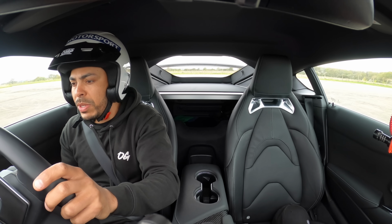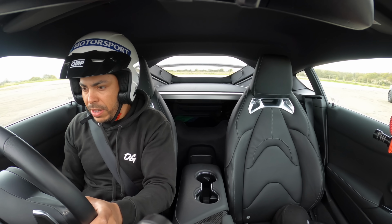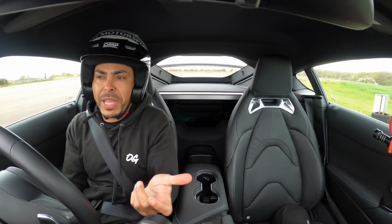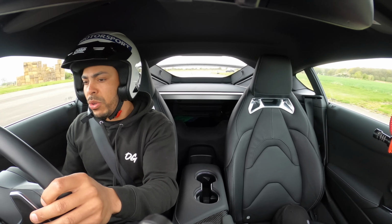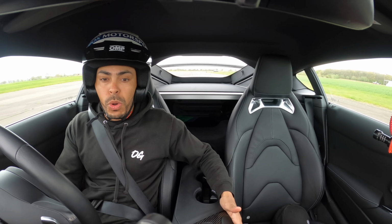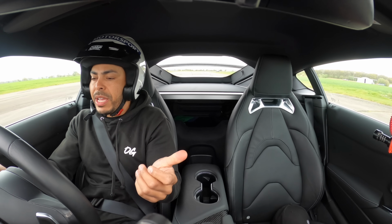So what I think we'll do is we'll start on map 1 of ethanol. In fact, I've just changed it. Let's start on map 1 of ethanol, which I don't even know how much power it gives you, to tell the truth. It must be a little bit over what it does on pump, I'd assume. Who knows? So I'm going to put it into sport mode, traction control to sport also, and we'll do our first pull in it. I'm not going to lie, guys, it's pretty damn scary.